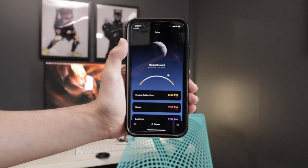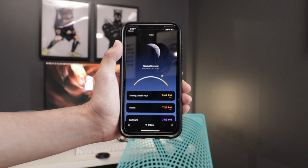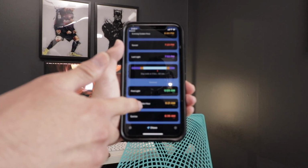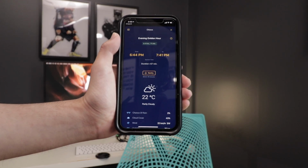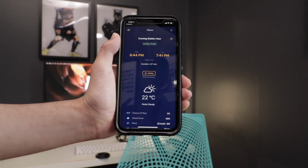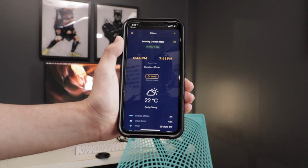So the first app we have is called Lumy. Lumy is an awesome app and a photographer's best friend as well. As somebody who likes taking a lot of pictures, Lumy is a great app that allows you to see what time is the sunset, sunrise, golden hour, the blue hour as well. It's just a really fantastic app to show you the time of when you should go out to take those awesome pictures of golden hours or sunrises as well.